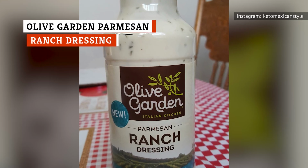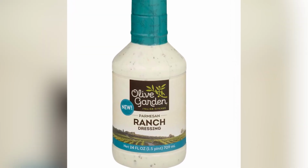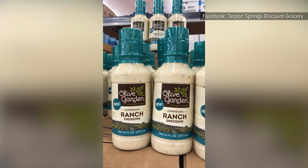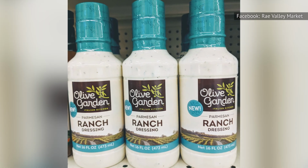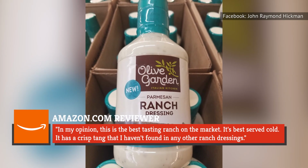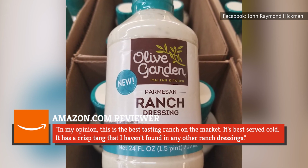The Olive Garden Parmesan Ranch Dressing isn't your typical ranch dressing, as the name would imply. But it is seriously delicious, so if you're ready to expand your horizons and try a store-bought ranch dressing that goes beyond your expectations, this is it. A couple reviews of the ranch were succinct in their description, pointing out its great taste and consistency and calling it an excellent salad dressing. And one reviewer had this to say, "In my opinion, this is the best tasting ranch on the market. It's best served cold. It has a crisp tang that I haven't found in any other ranch dressings."